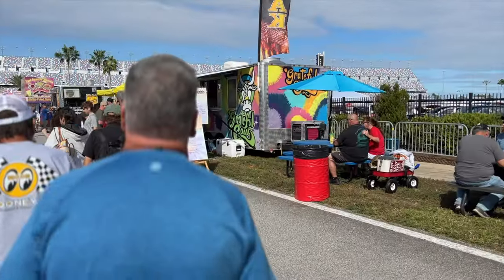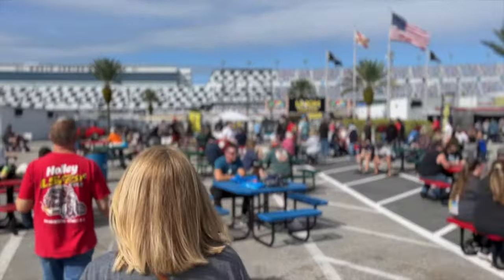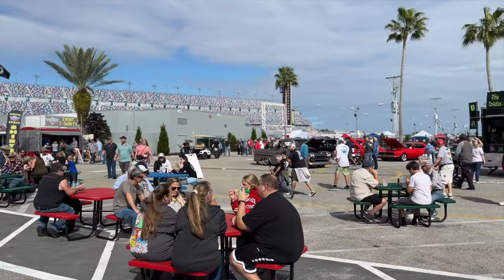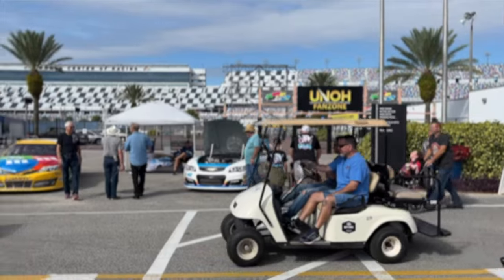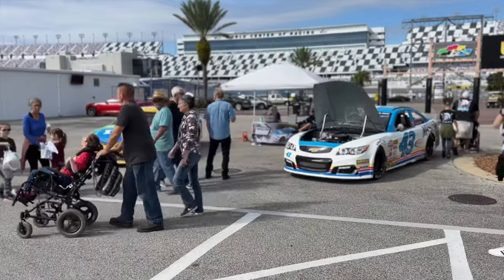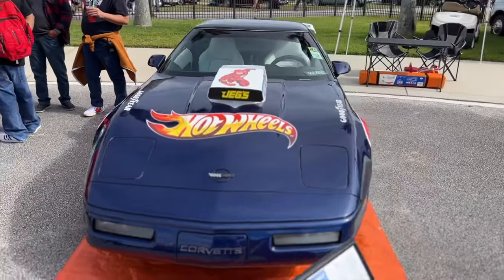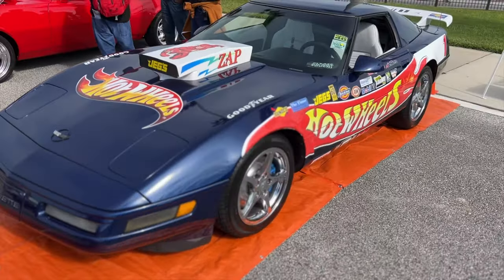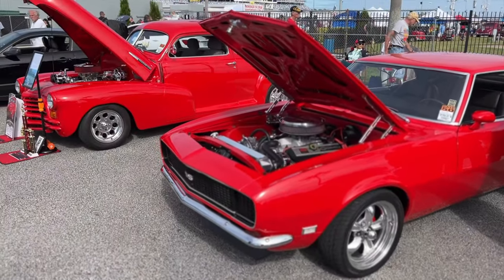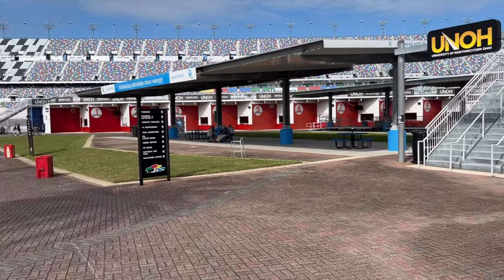It's even a little. All kinds of food items here, like you're going to the fair. Coors Light. Plenty of tables to eat. More cars. So the actual fan zone is not open. Richard Petty NASCAR driving experience. Signing people up though. Hot Wheels. And then some of the cleanest classic cars I've seen. Some of the fan zone is open in the back.